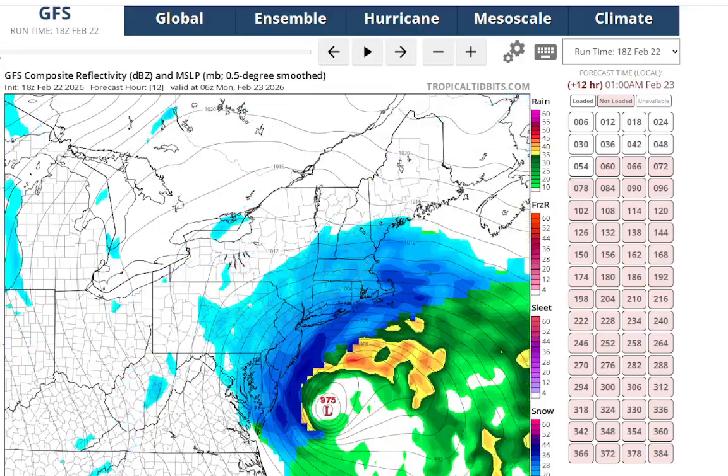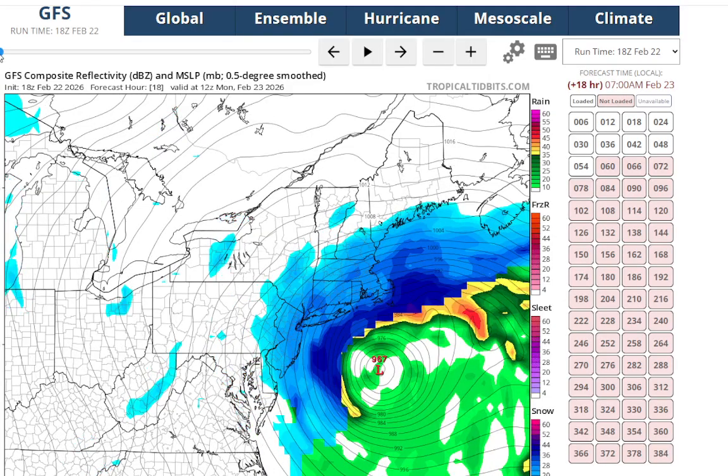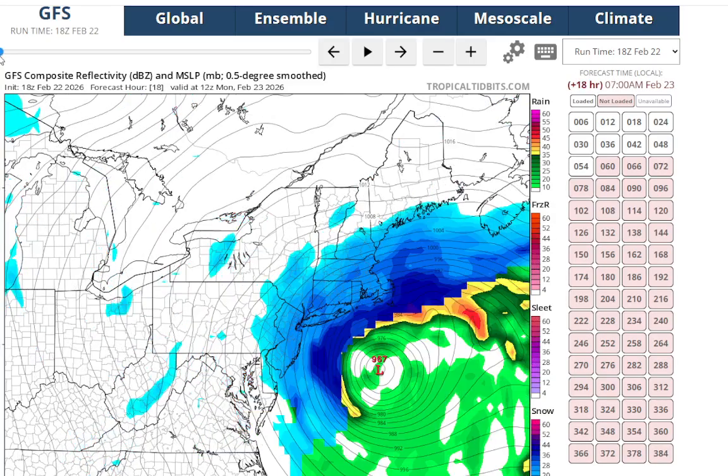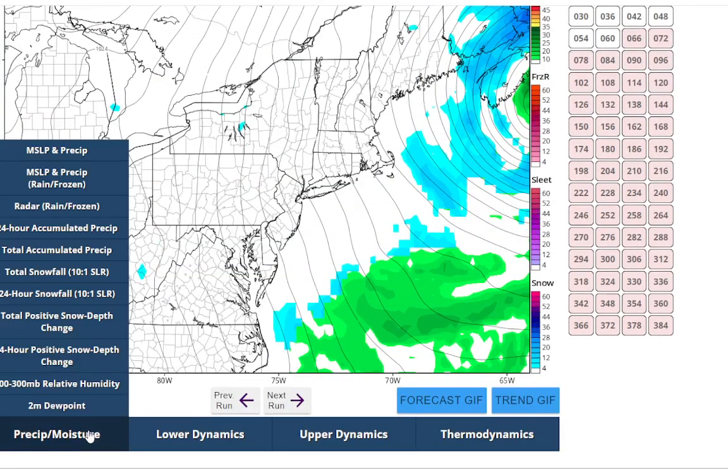Though it does seem to keep the heaviest stuff away. It seems like a jog east on this particular run of the model. It's the 18Z run that we're looking at here. Not sure if I'm buying that. That would be encouraging if we do see that. That would be some encouraging news. If that were to happen, we would be spared the worst of it, at least when you look at this.